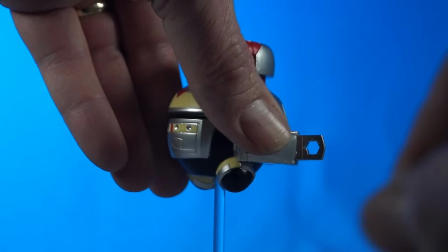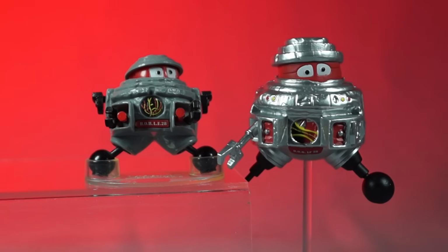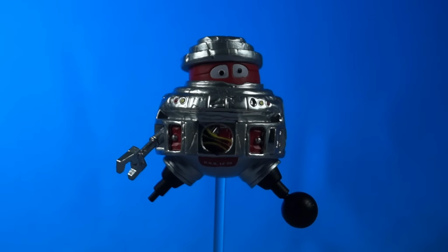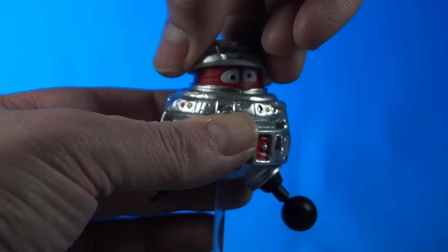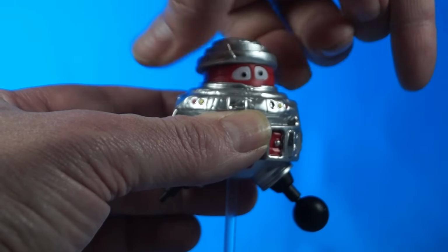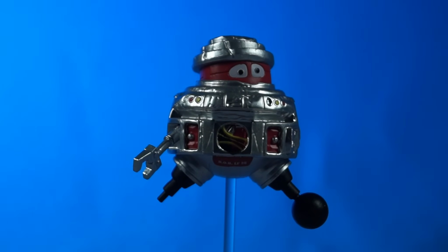And Old Bob, they are actually more accurate in their design than Mego was, because they gave Old Bob 2 feet so that they could put him in a stand. Super 7 had the freedom to actually do a screen accurate Old Bob, and it looks fantastic, but yeah, it doesn't have much articulation. Old Bob didn't really do much.